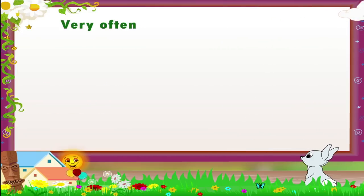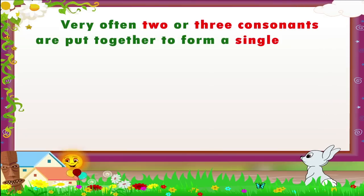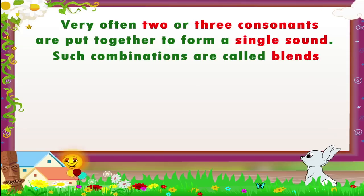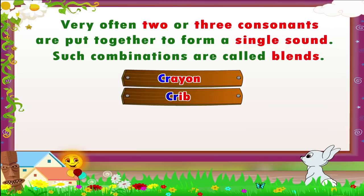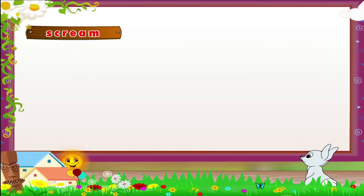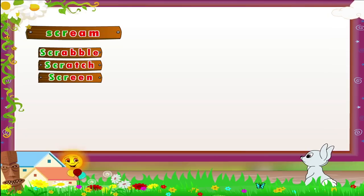Rainbow, very often, two or three consonants are put together to form a single sound. Such combinations are called blends. So we have crayon, crib, cradle and crown. And like scream, we have skr in scrabble, scratch and screen.